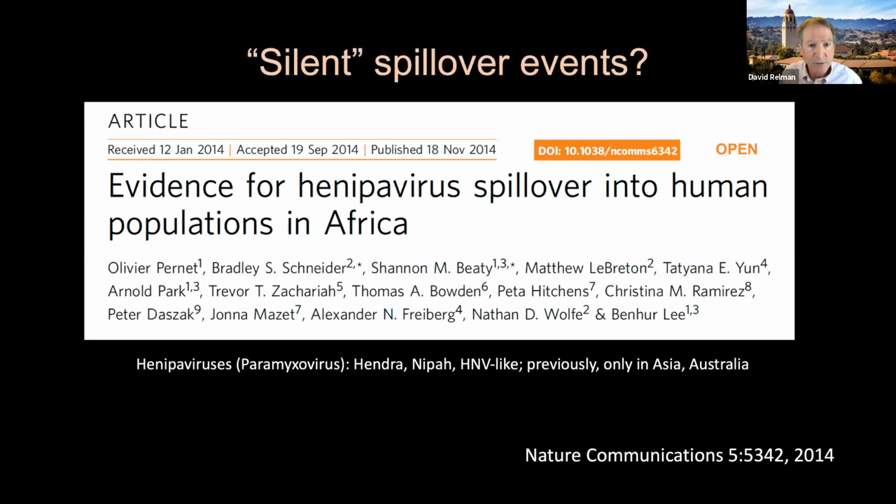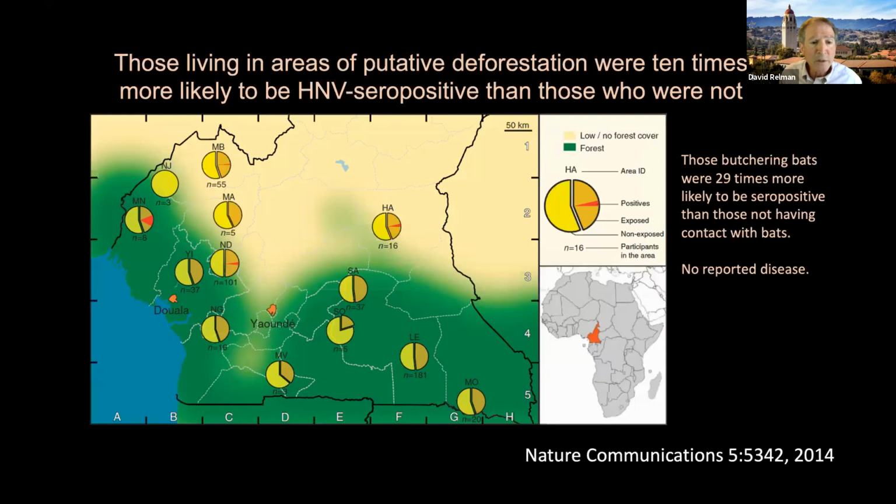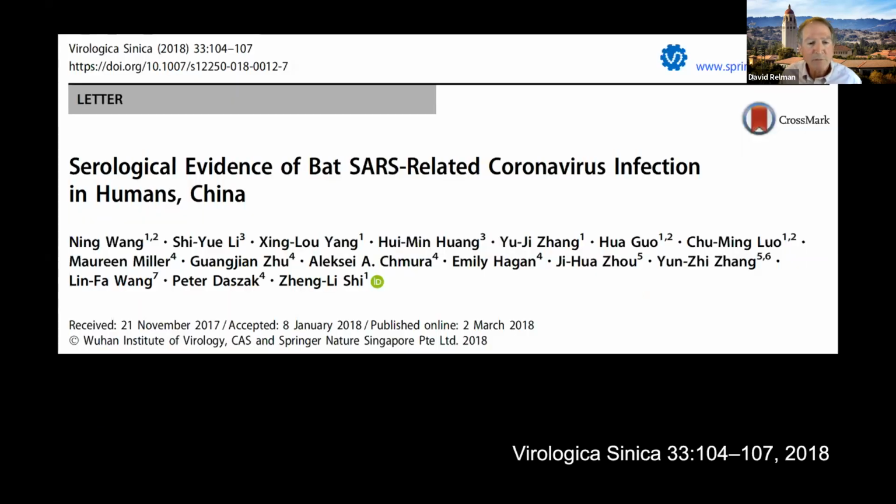This is Nipah and Hendra virus, and spillovers into human populations in Africa that are revealed only when you take blood samples from apparently healthy individuals in places where you might suspect there's encounter with bats, and find, in fact, that asymptomatic humans do have antibodies against these otherwise dangerous viruses. So one can easily imagine that there are plenty more ongoing spillover events that are perhaps aborted or unsuccessful, but increasing the likelihood that a natural spillover could in fact be the cause of this pandemic.